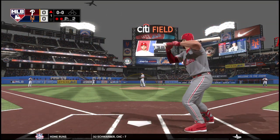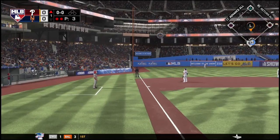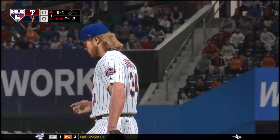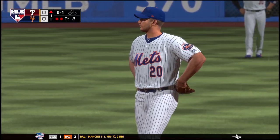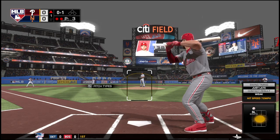So bases are empty here with 2 gone, and that'll bring in a dangerous hitter indeed in the form of Bryce Harper. Lifted down the line in left. And that will end up a foul ball. Fellas, these Mets, as they enter play here tonight, come into this one looking to make amends for a loss last time out that put an end to a 7-game winning streak.